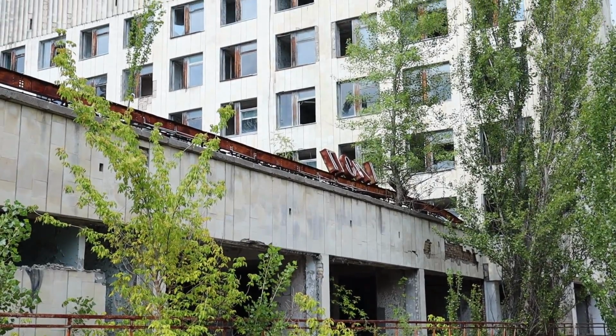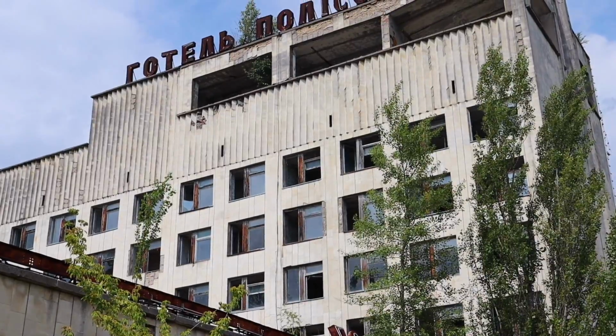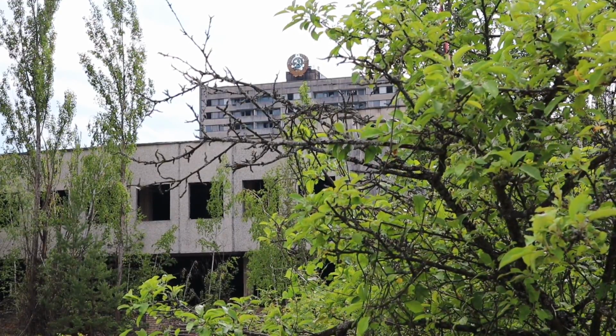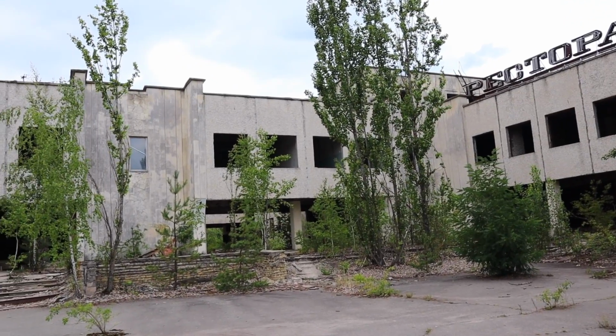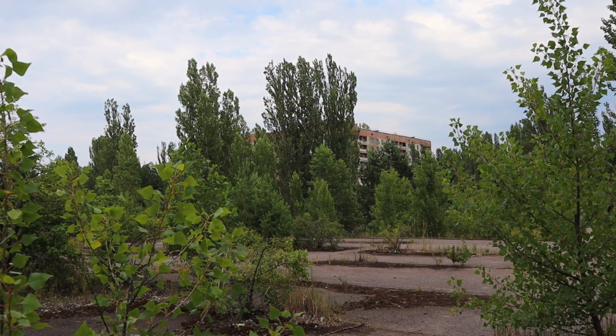I love seeing the old Russian signs that have rusted away and these communist logo or kind of flags of the Soviet Union. This whole square here would have been one of the main areas of Pripyat supermarket. We just came past the amusement park, big apartment blocks on each side of the square, and also more apartment blocks just behind me.